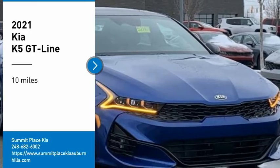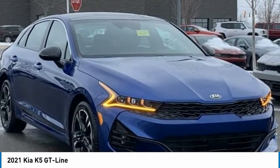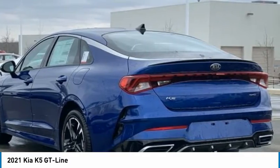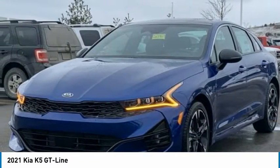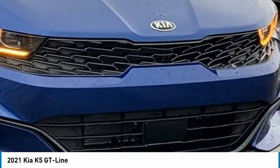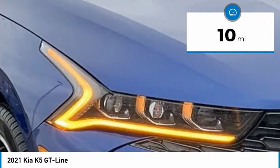Hi, and take a look at the 2021 Kia K5. The Kia K5 has a stylish exterior that will be sure to turn heads. Sleek interior looks, fantastic handling, and an abundance of technology will make this a fun vehicle to drive. This vehicle has less than 100 miles.